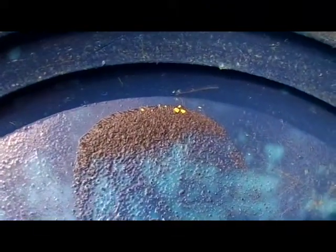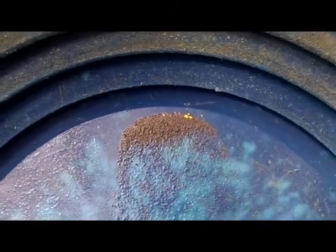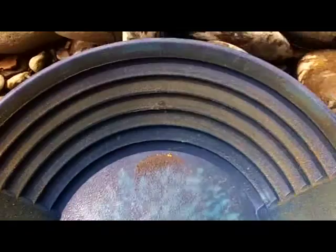Alright, you can see another pan in. It's still looking pretty good. It's not really super high grade, but it's not bad. Starting to warm up a little bit. Fortunately, we got some cloud cover.